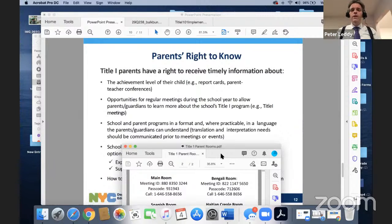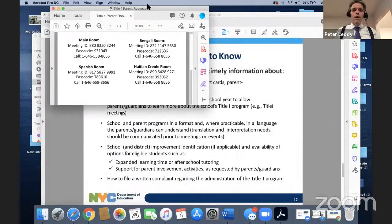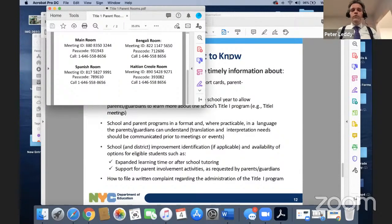Translation and interpretation needs should be communicated prior to meetings or events. School and district improvement identification, if applicable, and availability of options for eligible students, such as expanded learning time or after-school tutoring. Support for parent involvement activities as requested by parents and guardians. And how to file a written complaint regarding the administration of the Title I program.